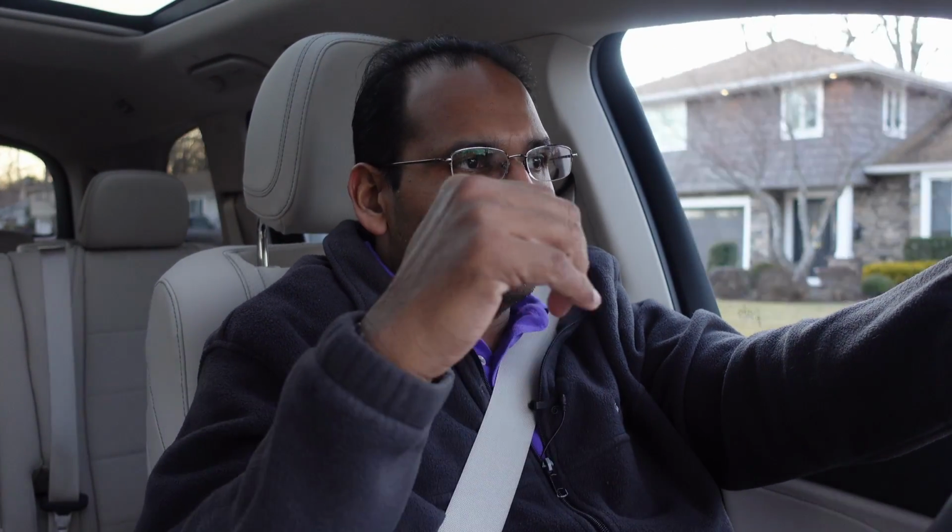I ended up taking the GLS, even though the S-Class is parked right next to it. And this one didn't even have gas. I had to put gas in this one to drive, while the S-Class is a full tank. So this one, because of its comfort, now also, let's talk second row.